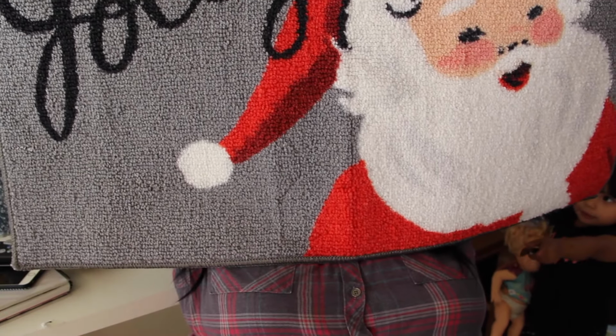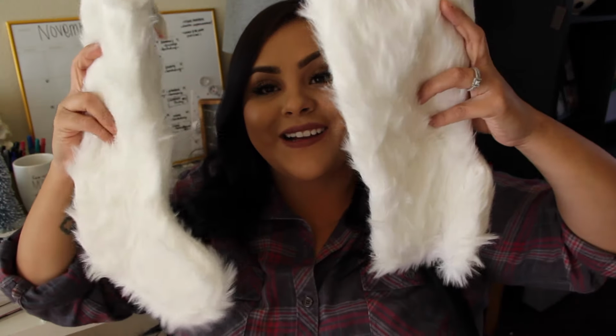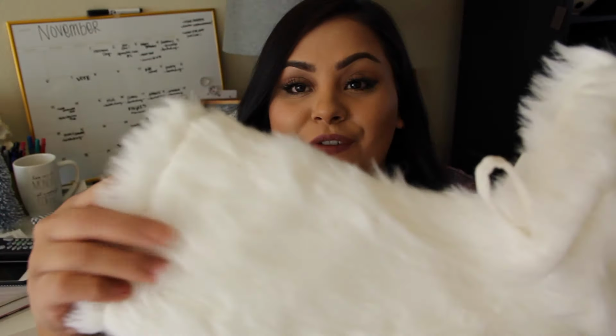And it's from Threshold? I don't know if I'm saying that right. But this is the way it looks and I thought it was really cute. So I'm gonna put this on my door so when we walk in, you can clean your feet. Scratch that. I have two more. These are fur little stockings and I thought they were really cute. These were $3 each.